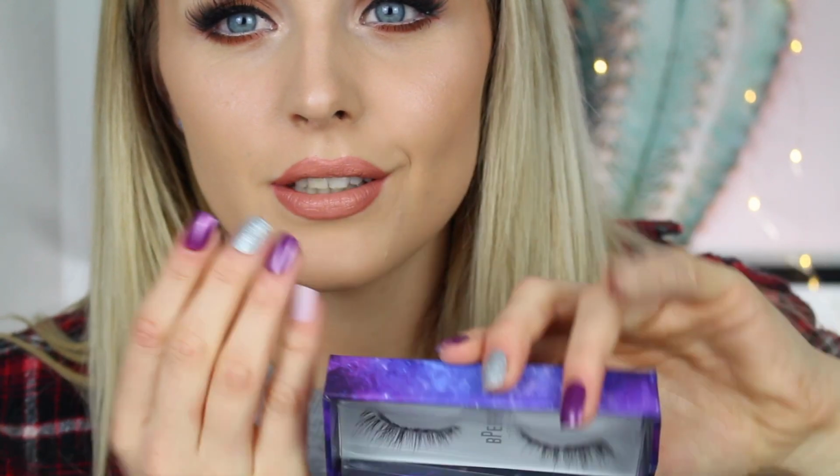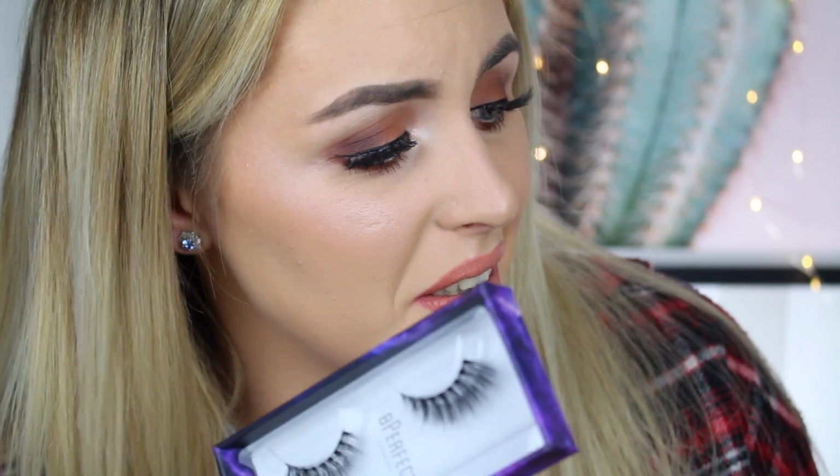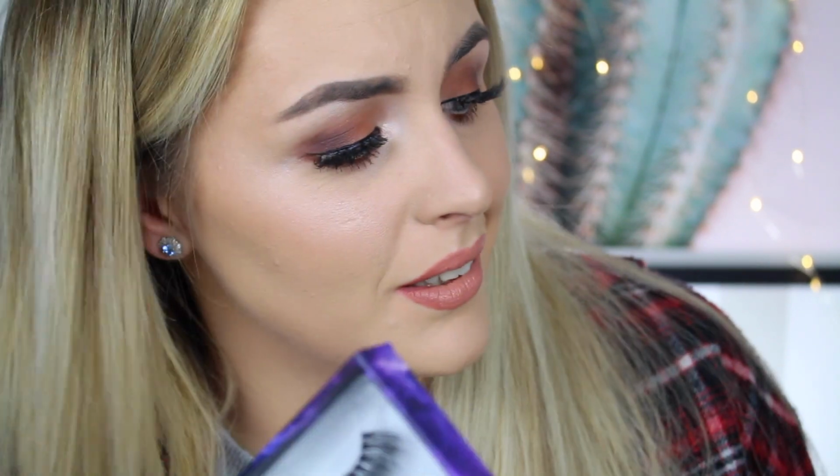Also, I put some false nails on. I shaved my nail off with a razor. Not on purpose, of course. I accidentally did it while shaving my legs, and I don't know why I told you that, but this is gross. Sorry.